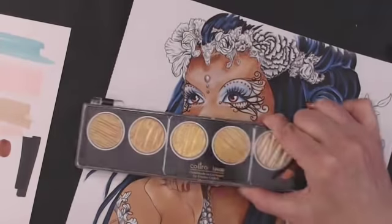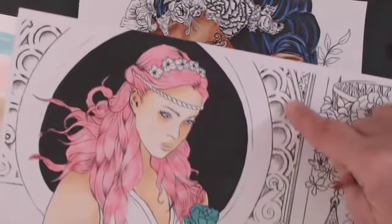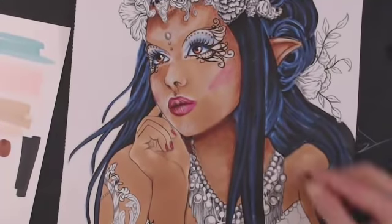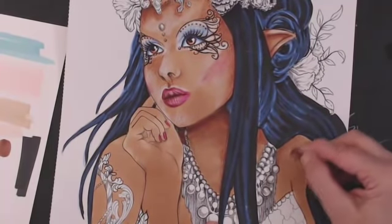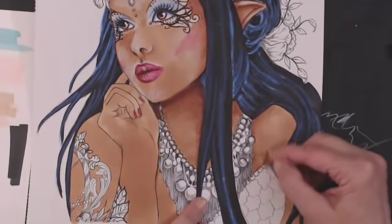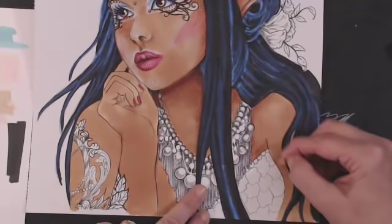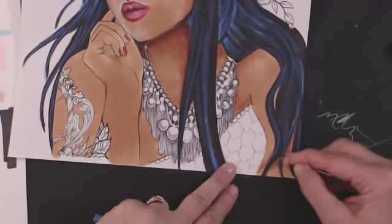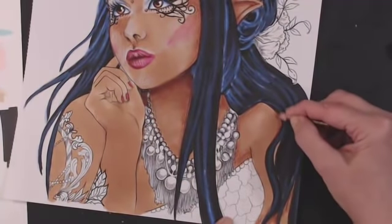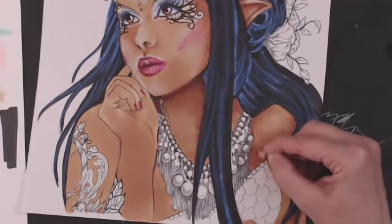I'm going to use some of the gold Fine Tec here in a minute on her jewels and also on this back here on this one. Probably her dress too. Gold, like a gold lamé kind of thing. Let's get my base coat down.